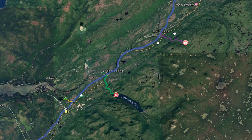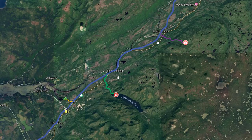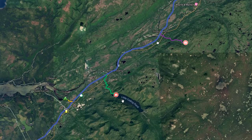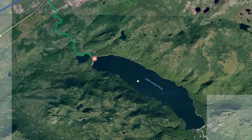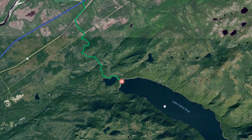We only spent enough time at the top of the mountain to take a few photos, then we went back down that trail, got back on the rail bed, and then we went west again until we get to Little Codroy Pond. And it's not very difficult getting in there. It's slow going in a few places, but it's totally worth it if you're doing this trip. I recommend that you go in and take a look at this if you're on the west coast.